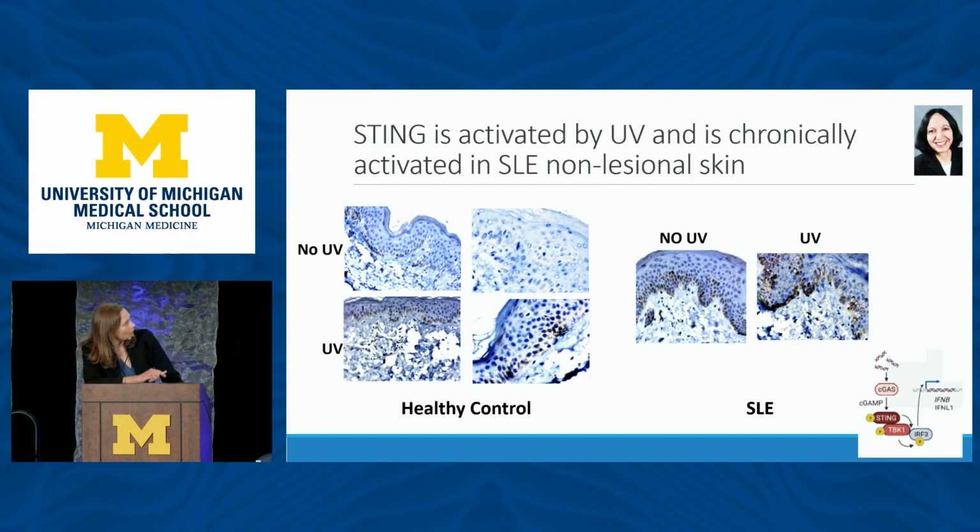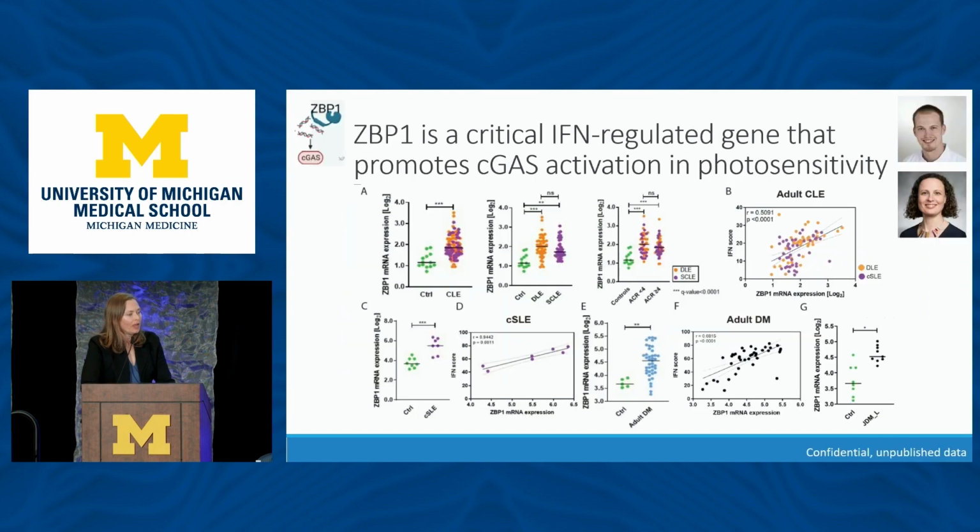So when we look at our skin biopsies from patients, even without UV treatment, what we see is there's a lot of phospho-STING in the basal epithelium of these patients. So phospho-STING seems chronically on. And when you hit them with UV, you get a lot more. In healthy controls, when you hit them with UV, you can get some STING activation, but it's not nearly as robust as what you see in lupus. Also, just to highlight, Nazi has a poster, so go check it out.